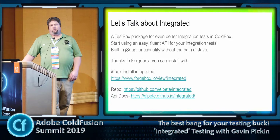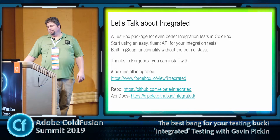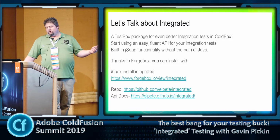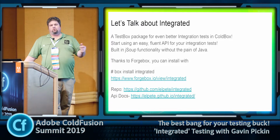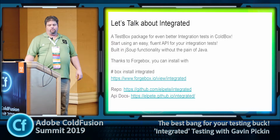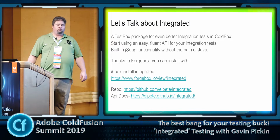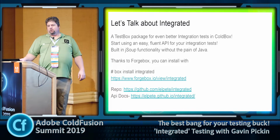The cool thing is it has built-in JSON functionality. You don't have to write new Java. It does it for you. So with ForgeBox, you can install it with box install integrated. And if you want to find out more about it, you can search for it on forgebox.io. And there's a GitHub repo there, it's open source, you can go see how it works. And the API docs are there as well.